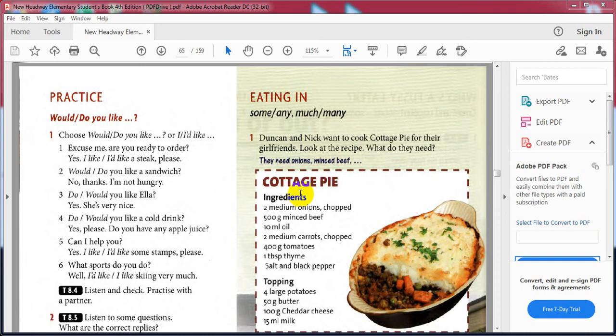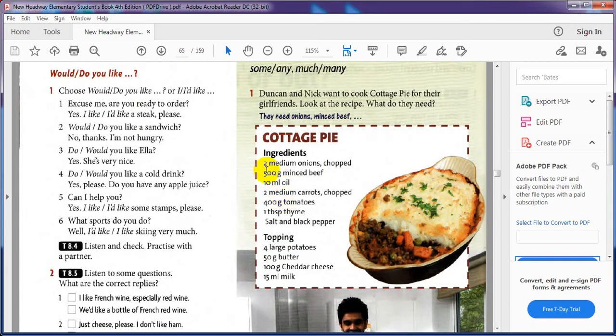Cottage pie ingredients, المكونات: 2 medium onions chopped, 500 gram minced beef. Chopped also means مفروم. Okay, 10 ml oil, 2 medium carrots chopped, 400 gram of tomatoes, salt and black pepper.